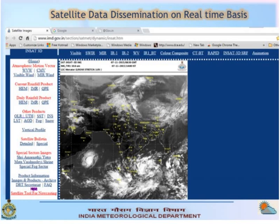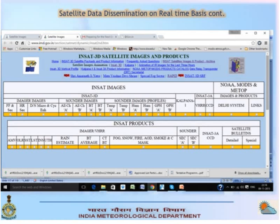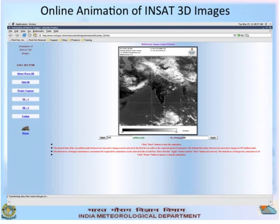We carry out this satellite data dissemination on a real-time basis through a dedicated website. In this slide you can see our website address, www.imd.gov.in, section SatMet, Dynamic INSAT HTM, and these are the details of the satellite products. This is the next page of that dedicated website, and through this online animation of INSAT-3D can be seen.